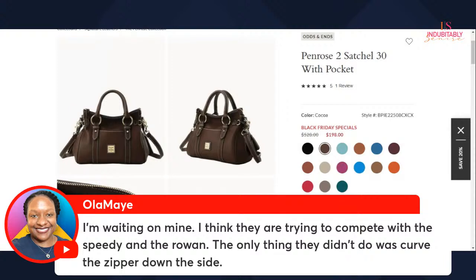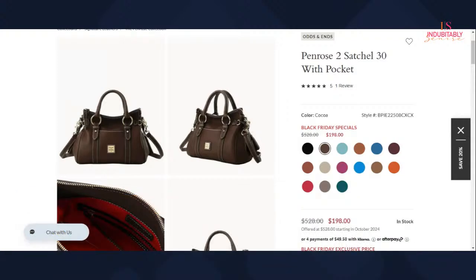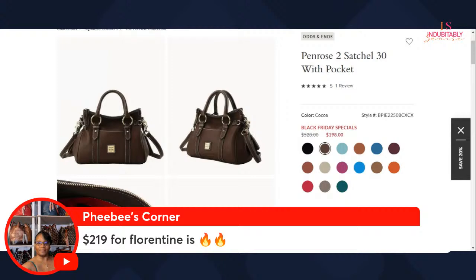That's the only thing. But they've done it on the other bags. So they're just like, I'm not going to give you what they've done, I'm going to still try to keep it different. But we're going to put it on another bag. Because if you go to the Plumeria or the Plumes satchel, it's going to have the strap curved down. Strange. $219 is good.